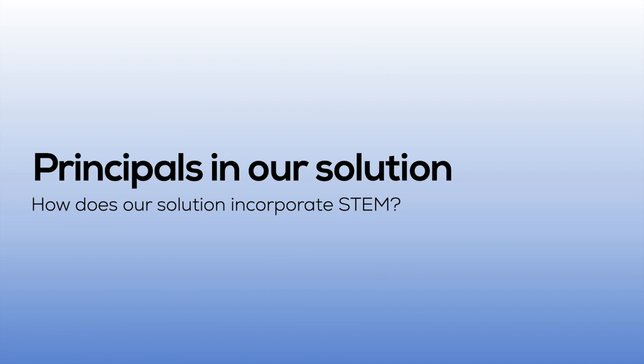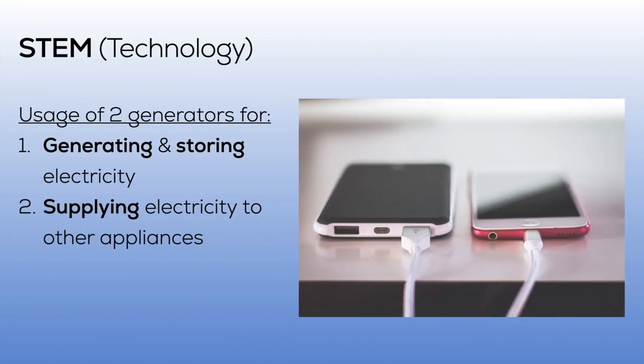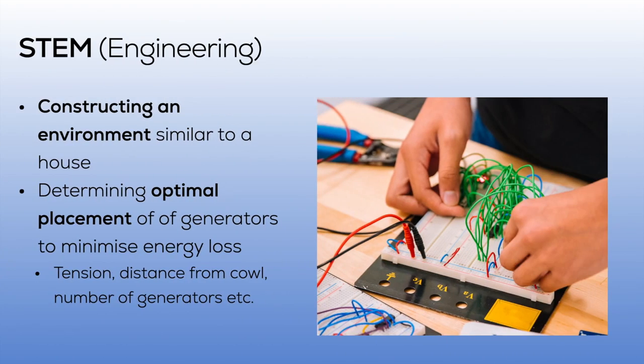So, how does our solution pertain to STEM? In the area of science, the fundamental principle behind our solution would be electromagnetism. As the electrons in the copper coils of a generator move when they are exposed to changing magnetic fields, which is a result of magnets in the generator spinning, an electrical current is induced. In the technological aspect, the generators generate and store electricity, which would be subsequently supplied to the electrical appliances.